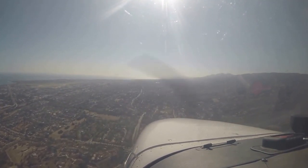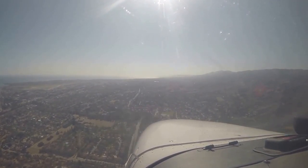Cessna 033, runway 15 left, cleared to land. 15 left, cleared to land, 033.